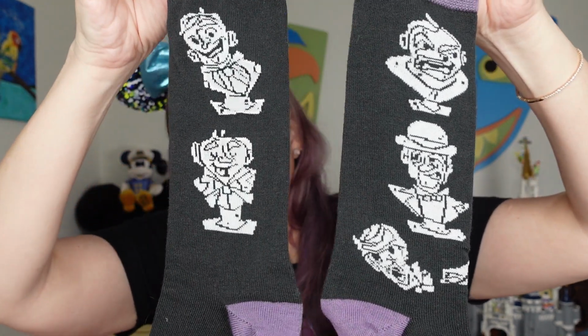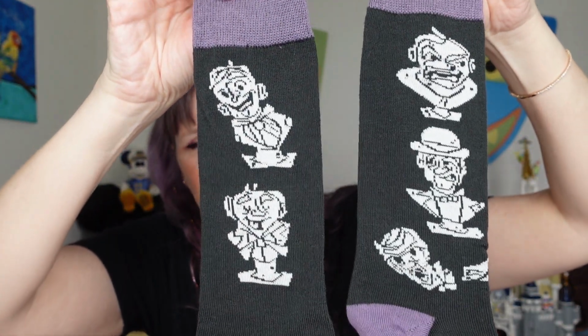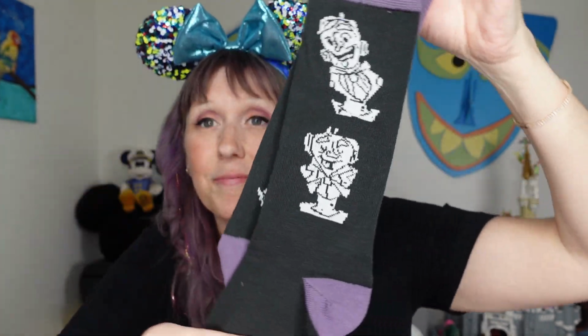Look, it even has this one. So, yep, she got these. I want to say they were about $16. So, yeah, tall socks. Who knew, right? Can't live without them, right?